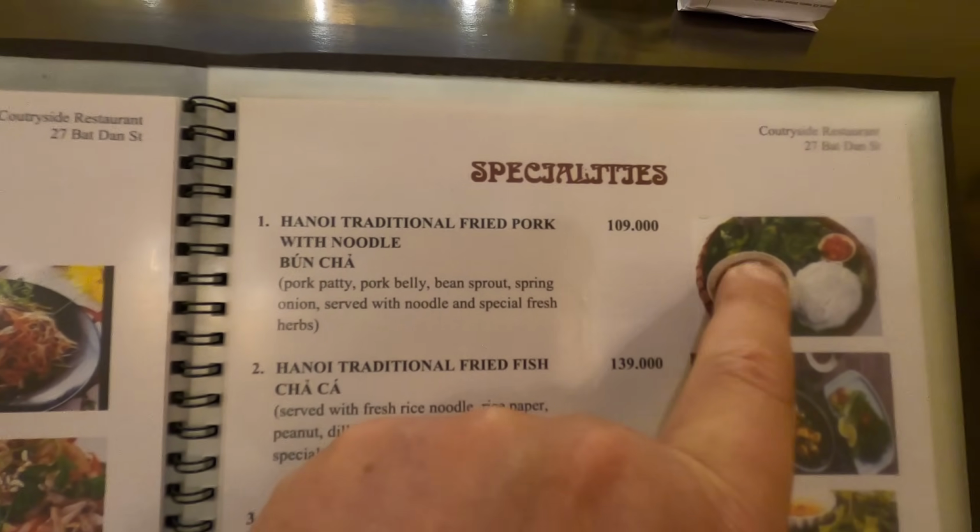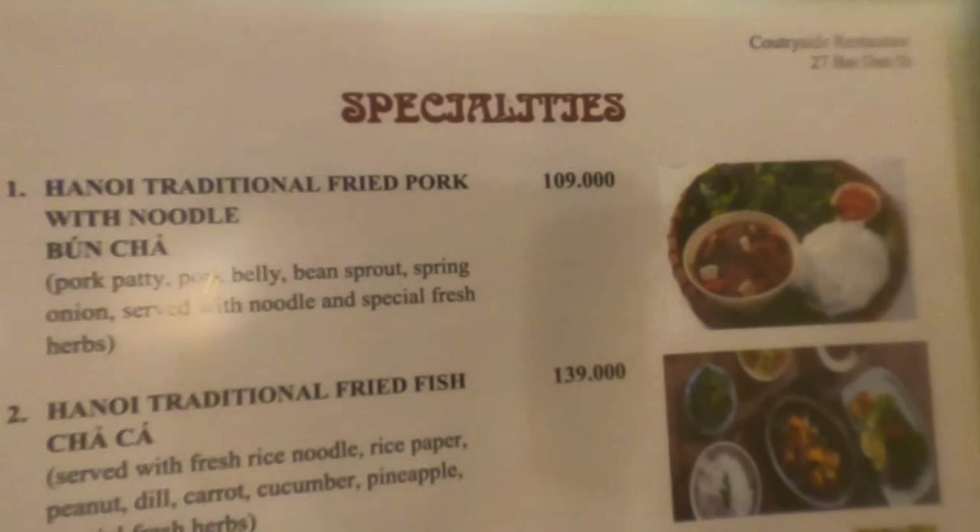We are now in the noodle restaurant, and as I explained, there are two types of main noodles here in Vietnam, but I decided not to go for pho today, but to go for bun. As a matter of fact, I decided to go for a super classic Hanoi dish, which is bun cha, which basically is a pork noodle dish, and I'll show you what it looks like once it lands on my table.